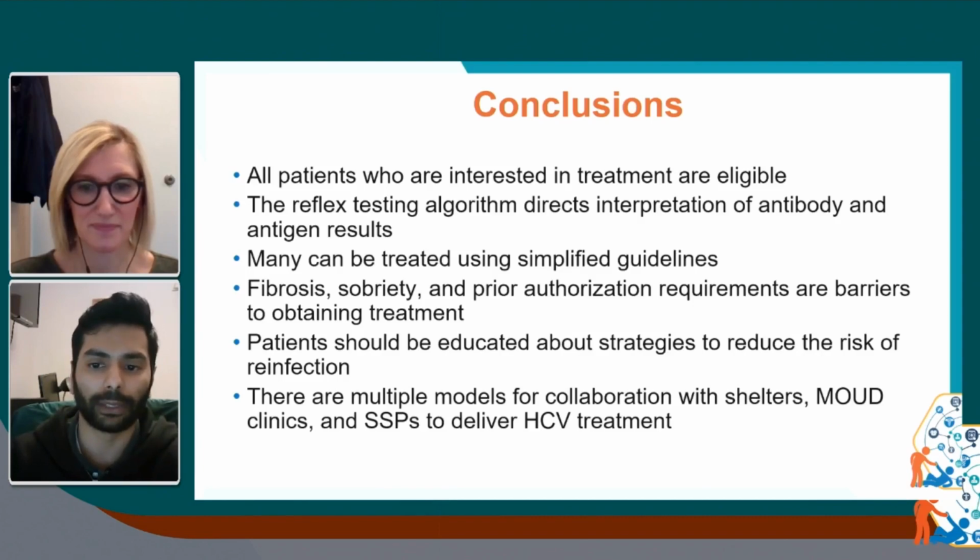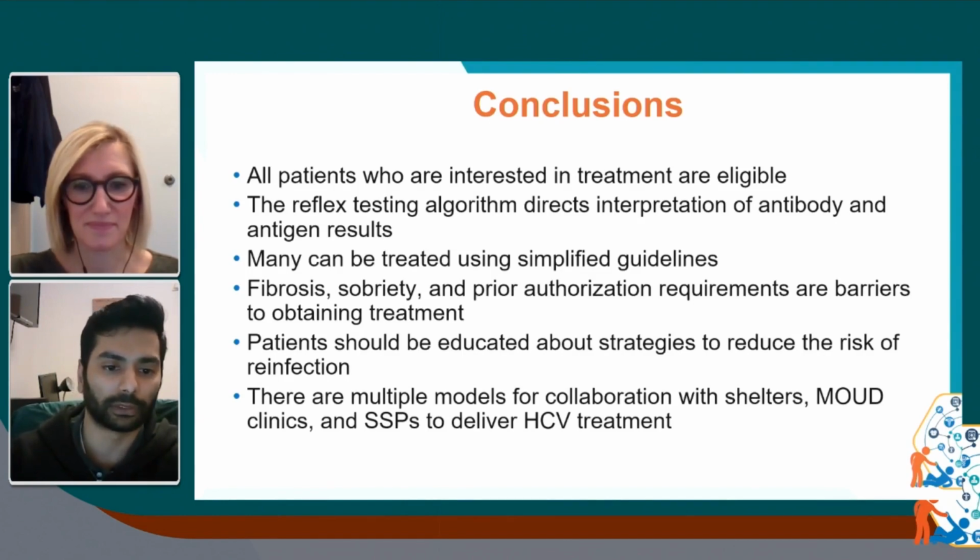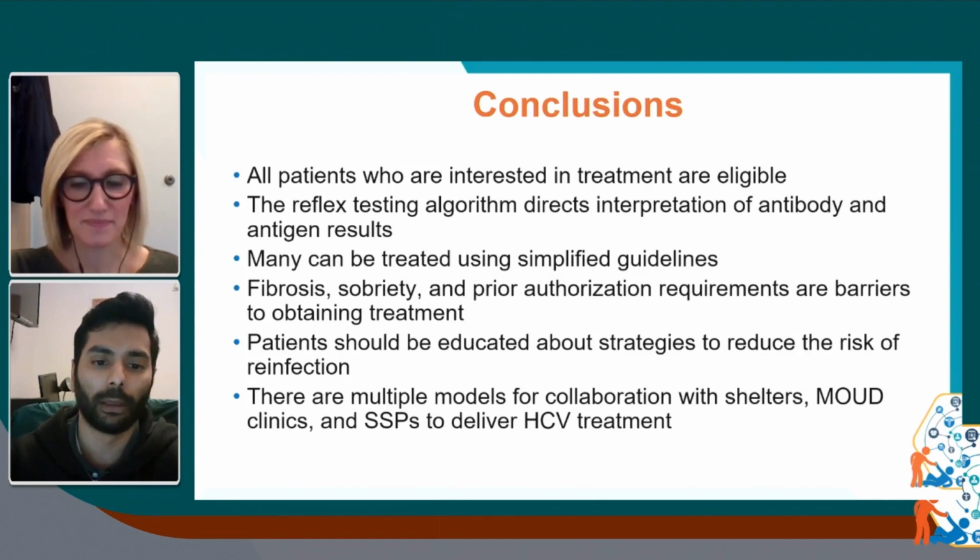Fibrosis, sobriety, and PA requirements are a barrier, and that would hopefully change as time comes, as states become more progressive towards treating the patient population. Patients should be educated about strategies to reduce the risk of reinfection. And there are multiple models for collaboration with shelters available.